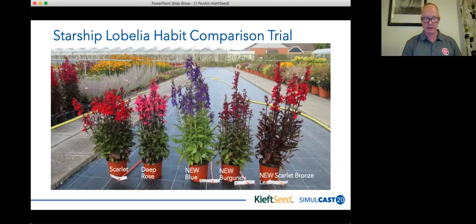Fan Scarlet has an erect and a little branching habit that will not easily fit into larger containers. It has a variable habit, so you need to grade and sort. It is later, approximately 1 to 2 weeks later. Fan Burgundy is green leaf, okay flower color, but a bit taller than Starship Burgundy.